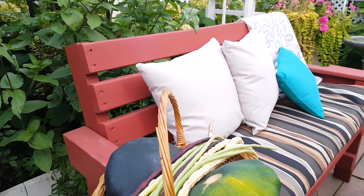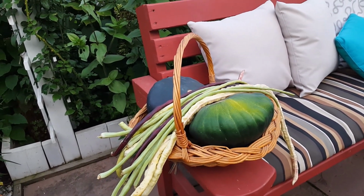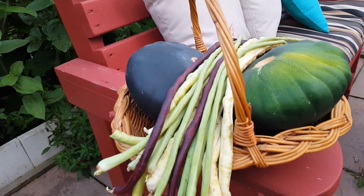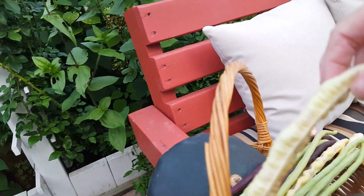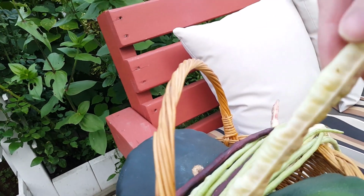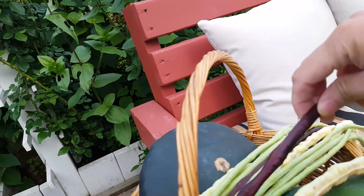I just harvested 2 squash from the kitchen garden, and then some long yard beans. This one right here, I am saving it for seeds so that I have something to plant next year, and the rest I'll be cooking tomorrow.